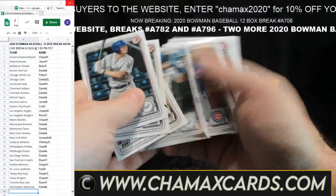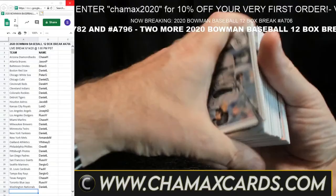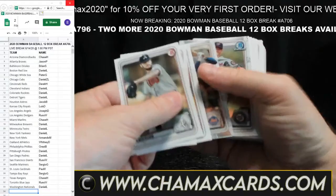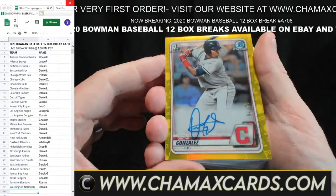Okay, I'm going to put these aside here, and do this and do that, and this thing. So this has maybe something good. I don't know. You can kind of see it. There. All right. Here we go. So, it's a Cleveland card. Oscar Gonzalez, 43 out of 75. One of our more lower numbered autos there.